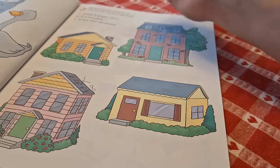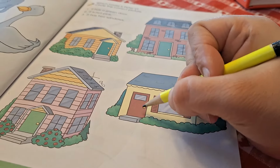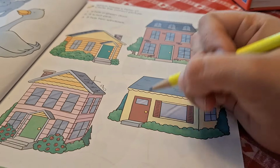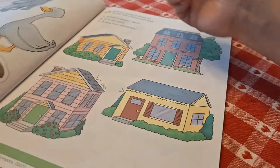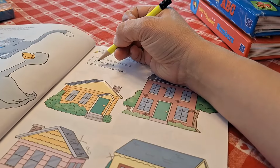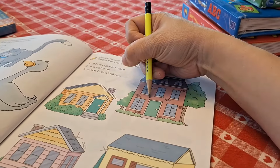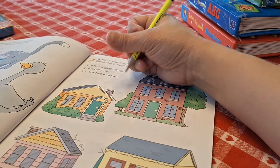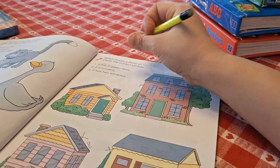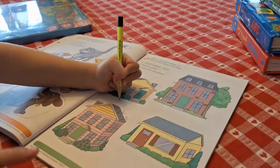Let's see. It does say that it has a green door. Is the door green? Yes or no? No. So esta no es. These two have green doors. But it also says it is not pink. So is this pink? No. Is this pink? Yes. So I think that's the correct one. Can I circle it? Mm-hmm.